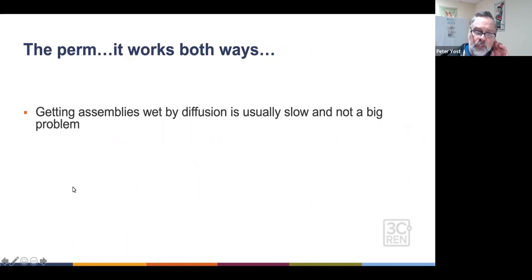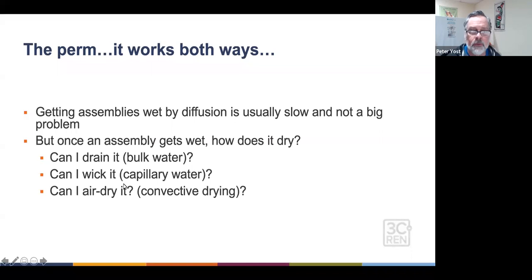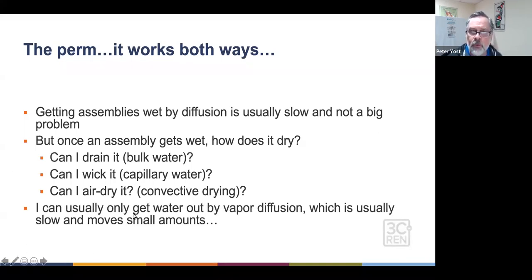And here's the most interesting thing about this. Getting assemblies wet by diffusion is usually slow and not a big problem. We're not worried about vapor moving by diffusion in terms of creating moisture problems, generally. But once an assembly gets wet, once the moisture gets inside a building, how does it get out? Can I drain it? No, I can't wick it. No, I can't put a blow dryer into the wall and dry it out. Once water gets into our building assemblies, the only way it gets out is by diffusion.